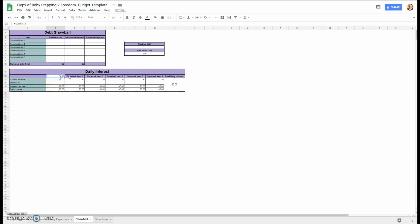So we have each snowball item right here. You will have the current balance of each. Now that I'm thinking about it, I am going to edit this document. Oh no, it already is edited. Look at that. It pulls the total amount right here from each snowball item up above. So then as you pay off your debts, it will update the daily interest as well. All you need to do here actually is just enter the interest for each of your debts.